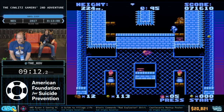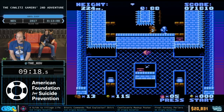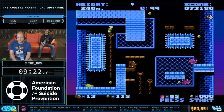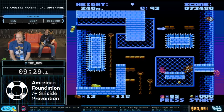This level's a little annoying. This zombie gets in your way all the time. But there are, so even little mistakes in movement can be made up simply because you have to wait for cycles. So it does allow you just a little bit of room for error, but again, not much.